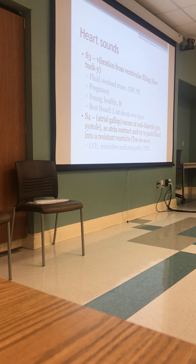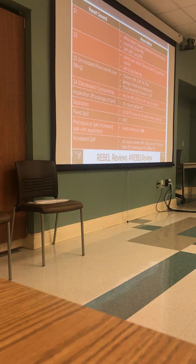I don't know why I have it twice. Well, we talked about these. Anybody have any questions on S3 or S4? No, right? Left ventricular hypertrophy. Where do we get left ventricular hypertrophy? Hypertension. Restrictive cardiomyopathy, that usually means that the heart is not able to beat as well because you have some kind of disease that restricts it. Usually things like scleroderma can give you restrictive cardiomyopathy. Okay. Hypertension.